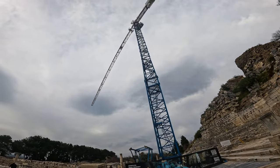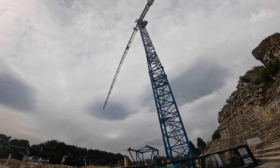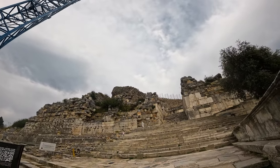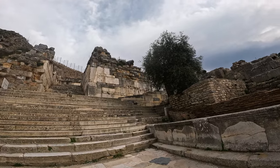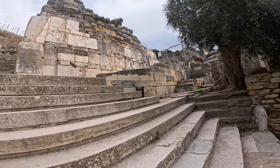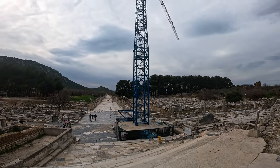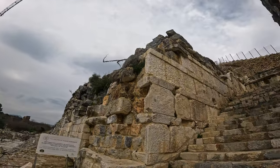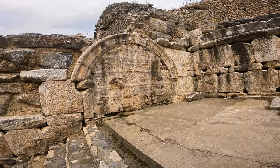I'd love to climb this Ephesian crane, get a good overview, but yeah, no. I'd get in so much trouble. They're all over this place. Look at that ancient pipe. It's so tempting. It would be so easy to just hop up that and start climbing. Yeah, I'm not doing it. Maybe some other day. Some other crane.